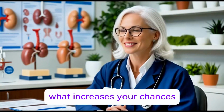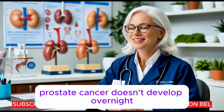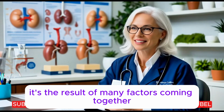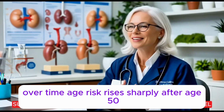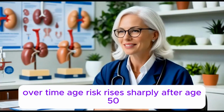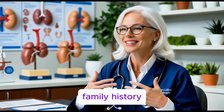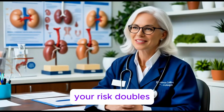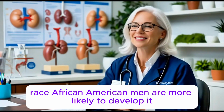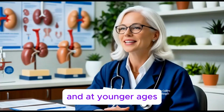1. Risk factors. What increases your chances? Prostate cancer doesn't develop overnight. It's the result of many factors coming together over time. Age. Risk rises sharply after age 50, and most cases occur in men over 65. Family history. If your father or brother had prostate cancer, your risk doubles. Race. African American men are more likely to develop it and at younger ages.